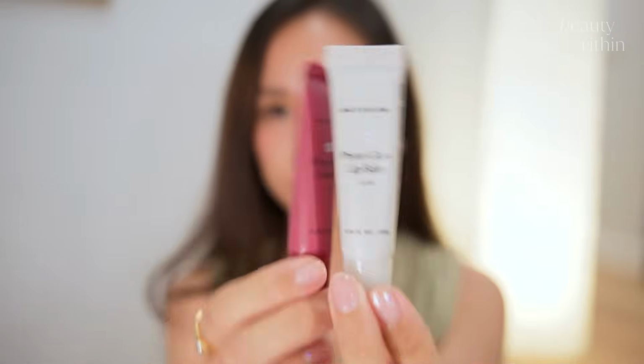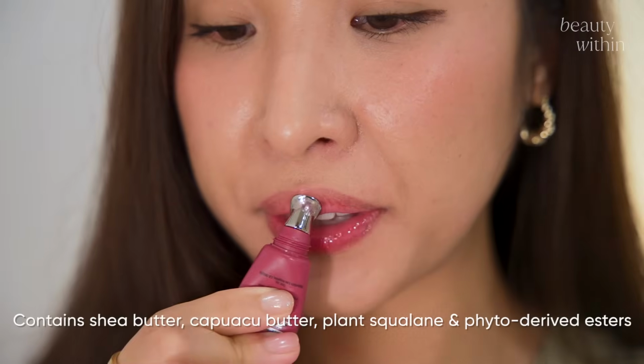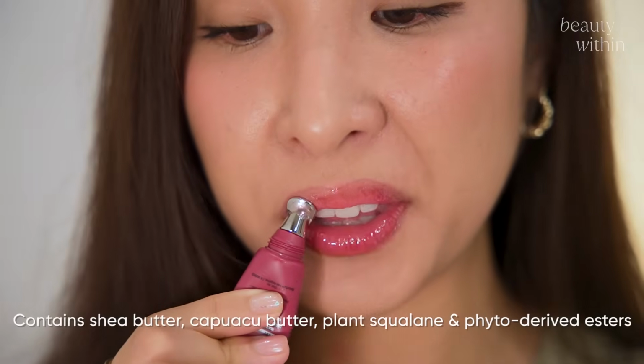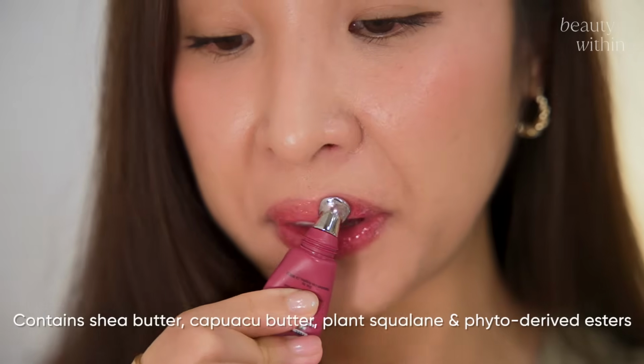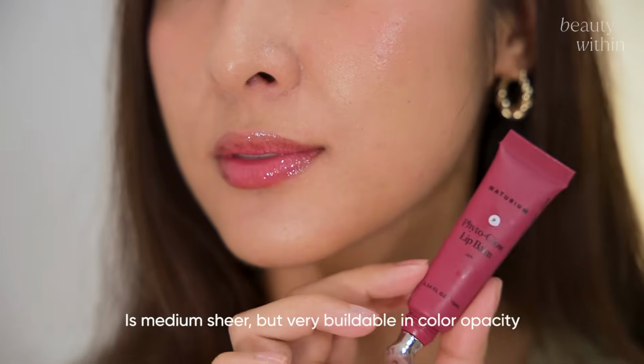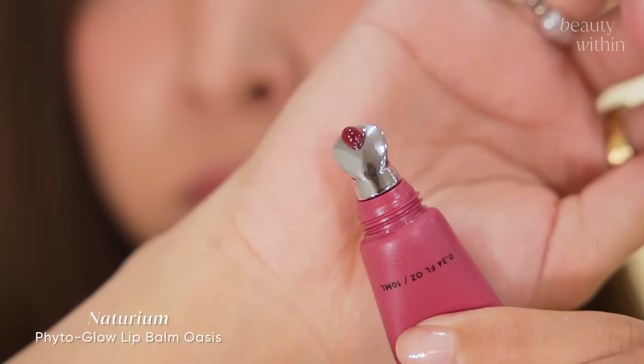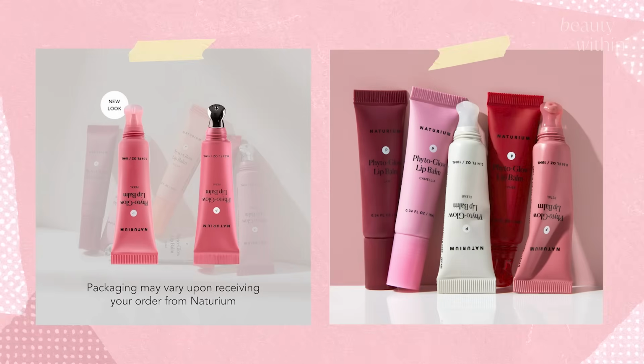They have a sheer wash of color. It glides on beautifully. It's not sticky. It's nourishing, but nothing too heavy. It actually has a decent color payoff. The interesting thing though is when I got it, they had a metal tip applicator, which is actually perfect for the summer because it feels beautiful, it feels luxurious, but I've only recently realized that they've now changed it to a rubber tip.